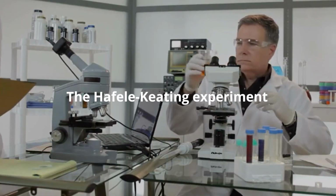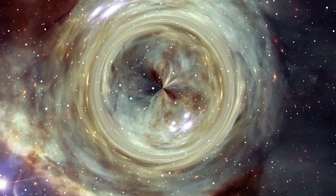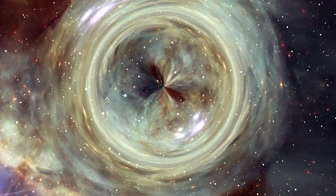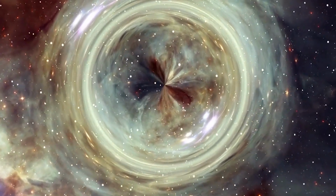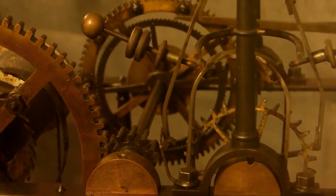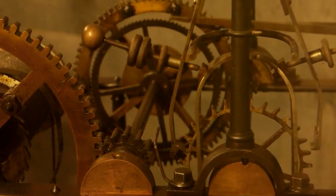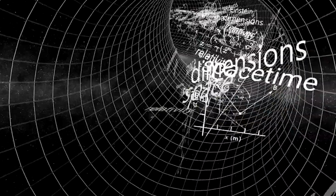The Hafele-Keating experiment was no simple prank by bored scientists. It was carefully designed to test one of the most fascinating predictions of Einstein's theory of relativity: time dilation. According to this theory, time can pass differently depending on the speed at which you are moving and the gravity you are experiencing.